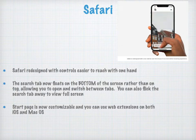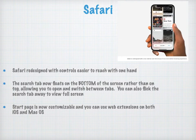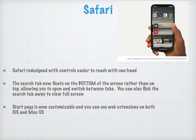Bar: you'll see the search bar is at the bottom of the screen, and it will disappear when you swipe it down, unless you open up tabs and switch through. And as you can see on this screen, you can also customize your start page.